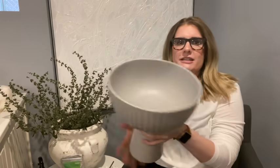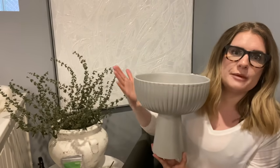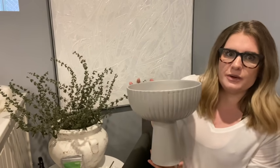Okay, I have one more thing to share with you, and I'm so excited. Do you guys recognize this? This is the pedestal bowl that I found at HomeGoods, and your girl got down with a little spray paint. So I had gray spray paint at home, so I just made this so much more neutral, and I'm absolutely obsessed with the way that it looks.